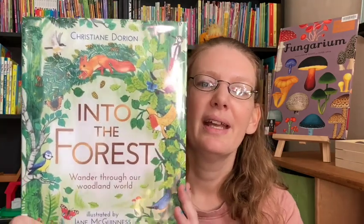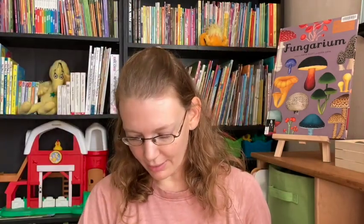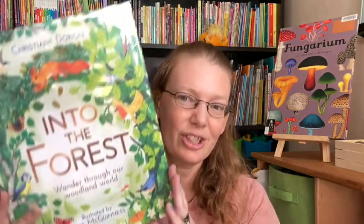But this book is not about fall, but it does have some fall elements. It was just beautiful. I went to grab one of the other books from the library and this was near it. It says Into the Forest, wander through our woodland world. It does talk about the changes in the trees throughout the seasons, and I think it even talks about some of the animals and what they do in the fall. But it also talks about different forests, like tropical rainforests. So it's not just deciduous forests. It had a lot of different things, but it did have some fall elements. So I did grab it and it's just beautiful.